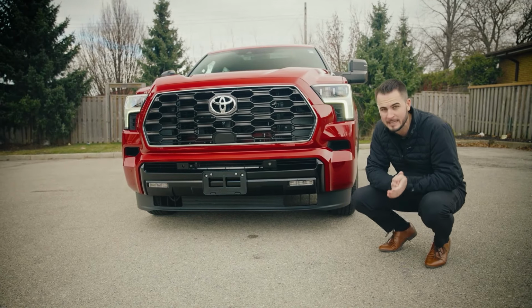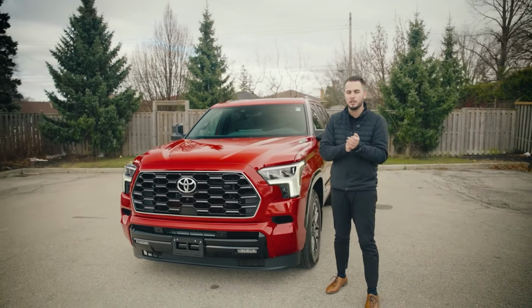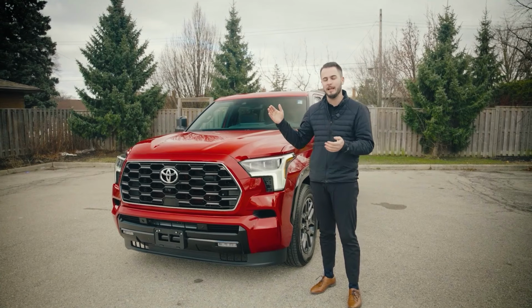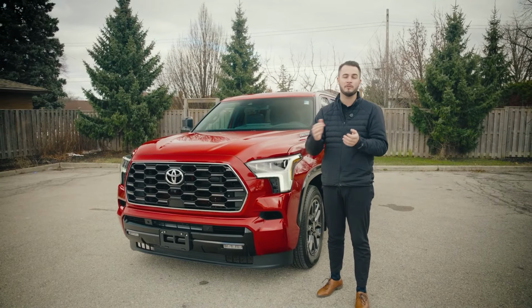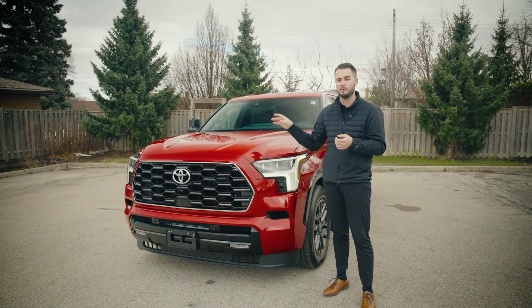Now, this being our biggest SUV, yeah, you can see that from the front end, this is huge. It's the one vehicle, along with the Tundra, that actually makes me feel a little bit smaller when I am next to it. And definitely on the inside, if you're a bigger family or you just want a lot of space, this could definitely be a vehicle for you.